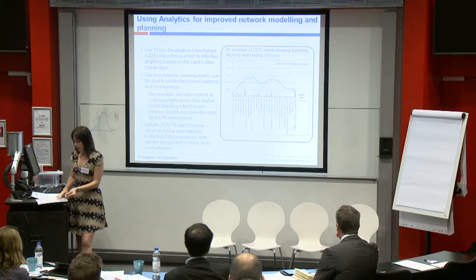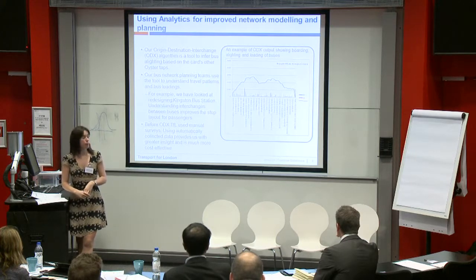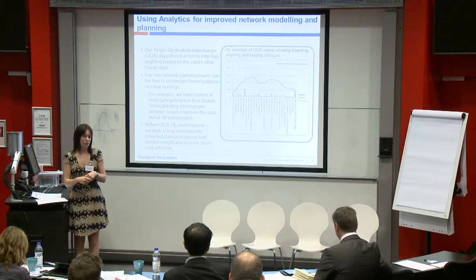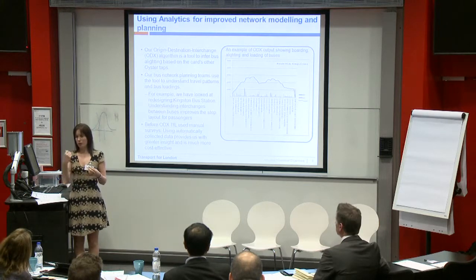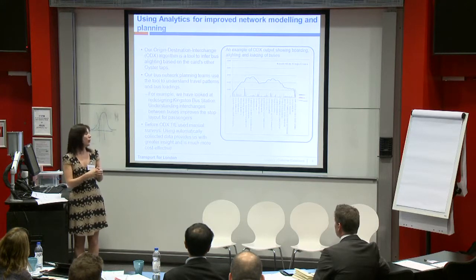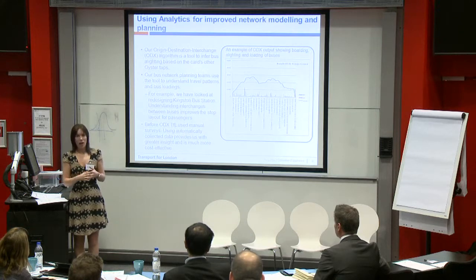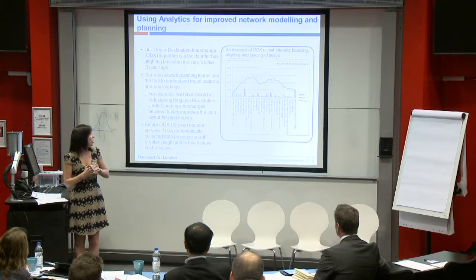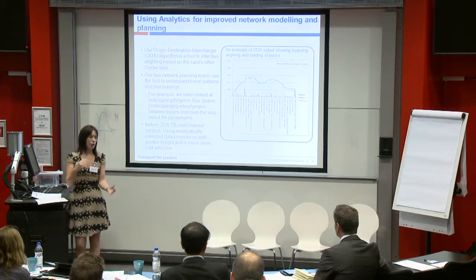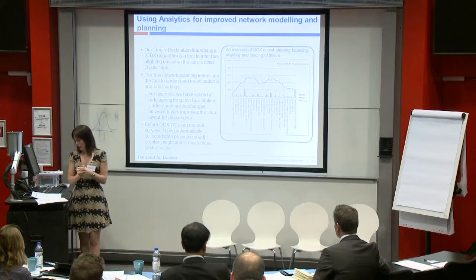We're also using our data to improve our network modelling and planning. For those of you who are from London, you'll know that when you get on a bus, you tap on and it costs you the same fare no matter how far you're going, so you don't have to tap off. This means that we only know boarding numbers. So we've developed an origin destination interchange algorithm, again with MIT, which is a tool which infers where you got off the bus based on your next taps.